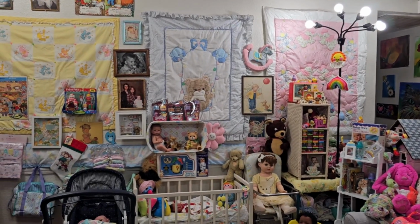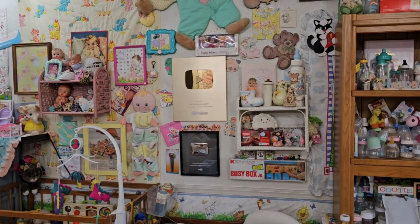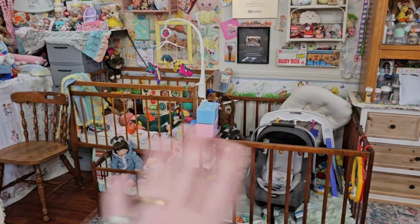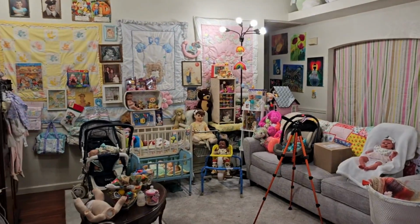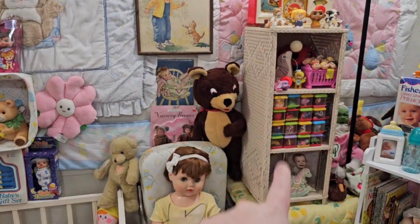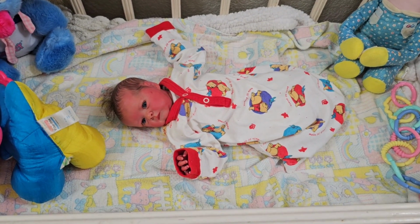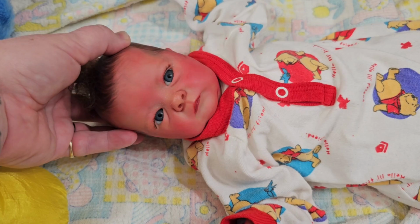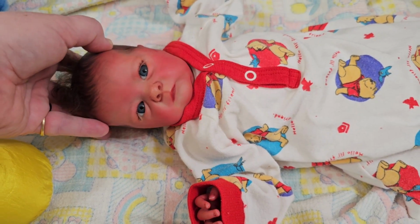I thought I'd go over a few tips and tricks for our new Reborn collectors on how to care for their babies. One, you should have a place to display them, whether it's real baby furniture or toy baby furniture. Even laundry baskets are a great place to put your babies. You can also display them on shelves. Just remember, they're artwork and you want to keep them in areas where the art can't be destroyed. Because the paint can get scratched if you have a cat and it jumps on it, or if something falls on it, it can scratch the paint.